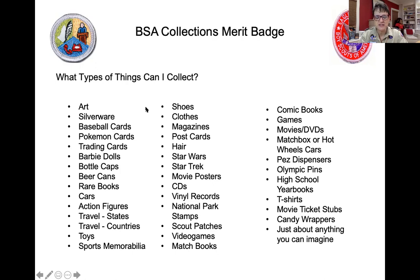That was really interesting. The most unusual one I saw was a collection of barbed wire. And I did not know that barbed wire came in so many variations. So you might want to take a moment and Google that and check it out because it was very interesting.